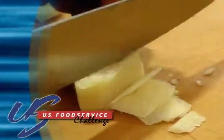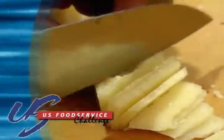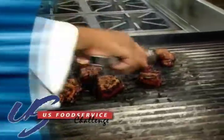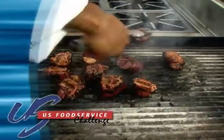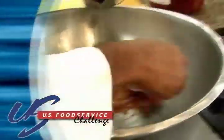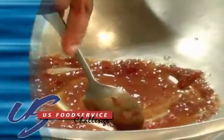Grana Padano, yes. One of my favorite cheeses, probably the best Parmesan cheese on the planet, would you agree? Yes. He's slicing it, and I think he's ready to take those medallions off the grill. Nice color, chef. Thank you. You got like a minute and a half there. No, yes. Closer to 2 minutes. I don't see any sweat.